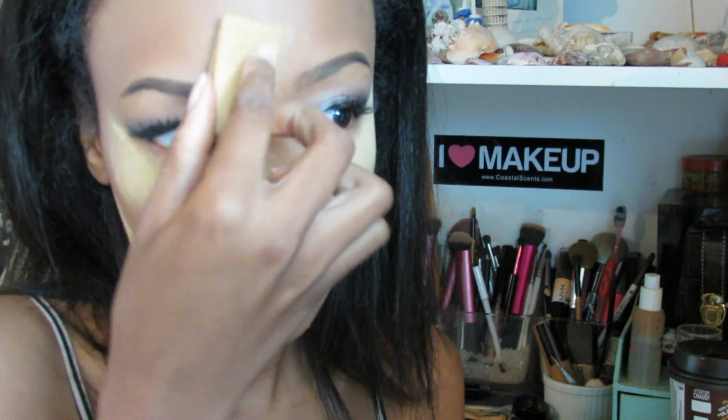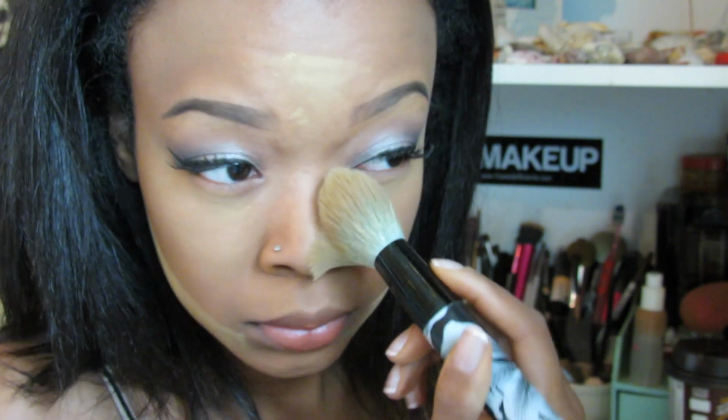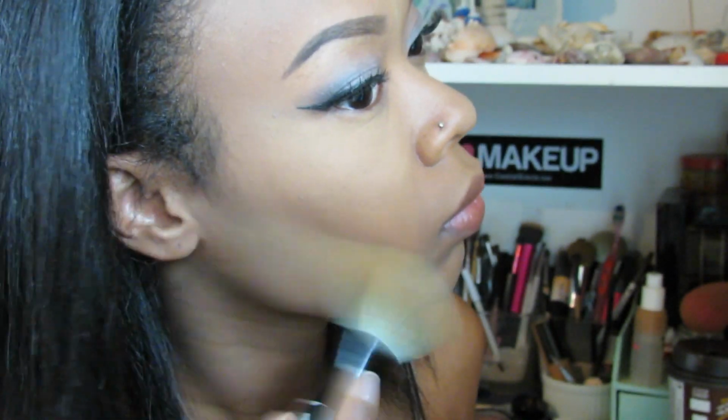So now, of course, if you've ever baked before, you know that you let it sit for 5 minutes. So I'm just going to chill here while it sits, and then I'm going to wipe it off. I use the pressure on my brush lightly so that I don't just kick it right into my face. I just like to swipe it off.